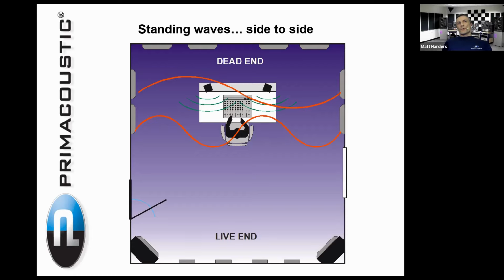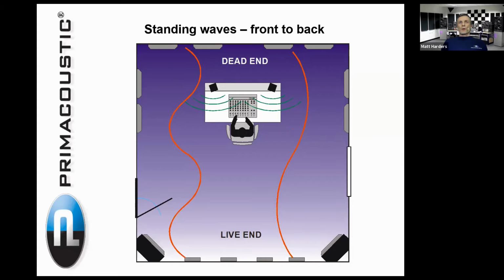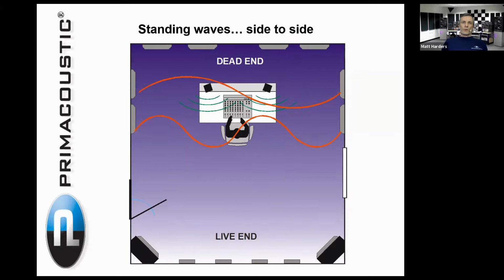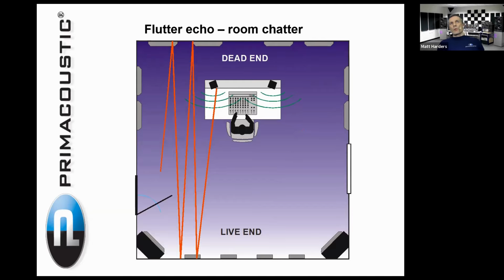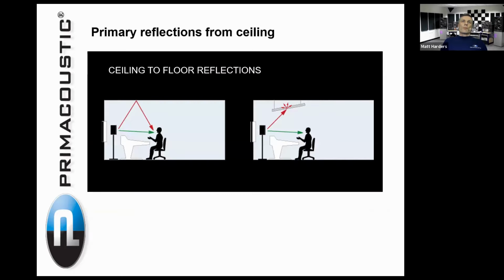And when the direct sound from the speakers is out of phase with the resonance in the room, that's when you end up with a null. But when it's in phase, you end up with the sound combining. So you can move around the room and you'll end up with some spots where that particular frequency is louder and softer in other areas. And you get the same thing between the front and the rear walls, and from side to side, and also from the floor to the ceiling. Another problem you get in the room is the flutter echo. And there's from the ceiling to the floor as well.